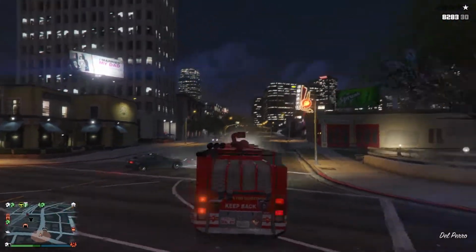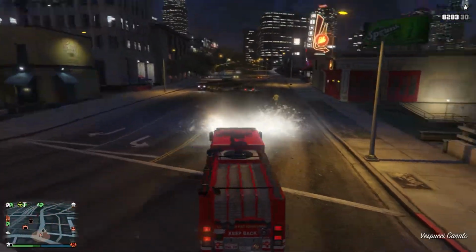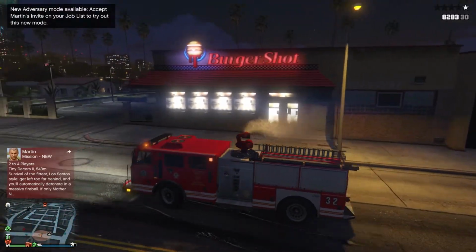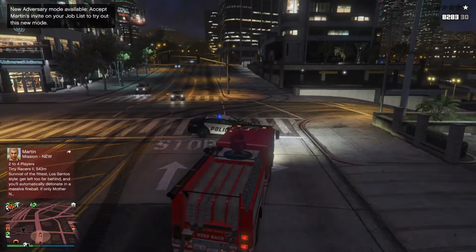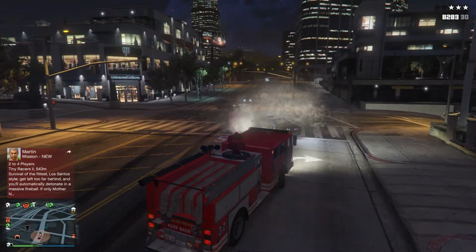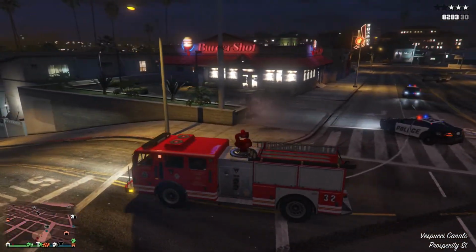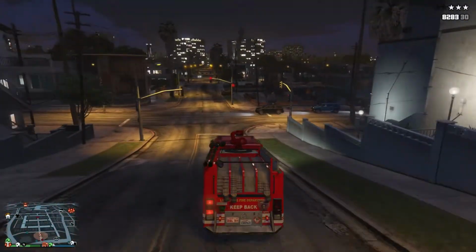There we go. Just wanted to play with your fire truck. Fire. Here, I'll help you. There we go. Looks like they need a drink. Fall back now. Fall back. That's funny. An officer's been hit.